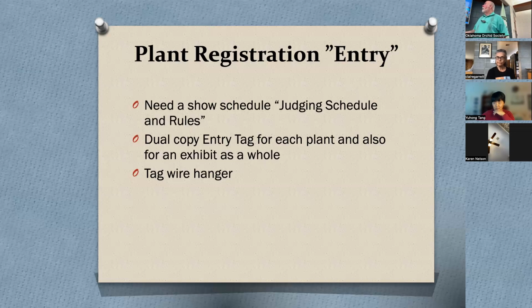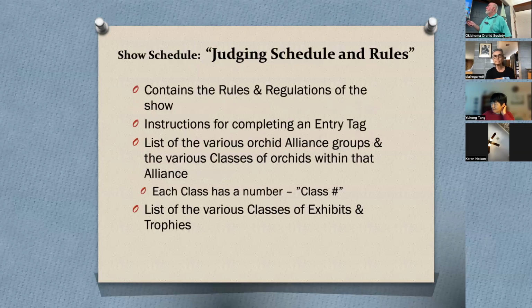We'll talk a little bit more about that, but here's a copy of the judging schedule that's coming out. And you don't have to be an expert at this. If you get the basic information down, the people doing the registration will help you get it in the right spot.